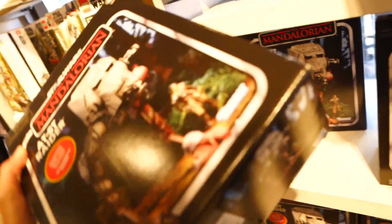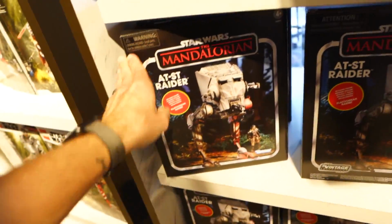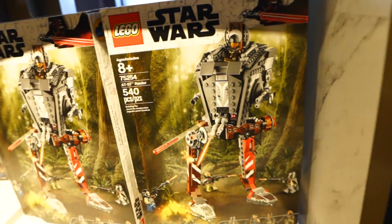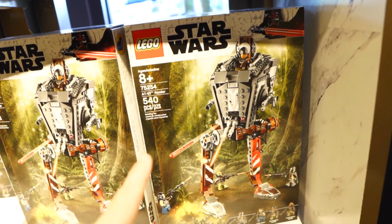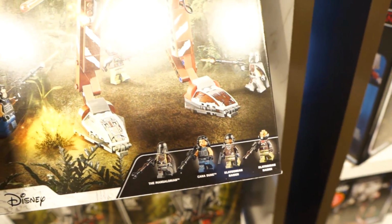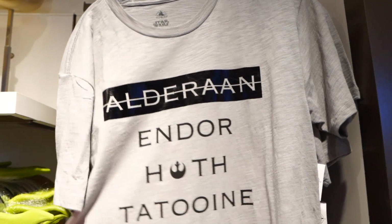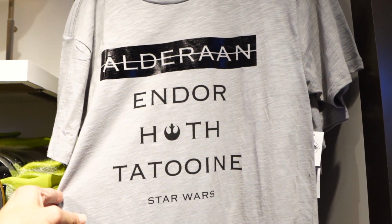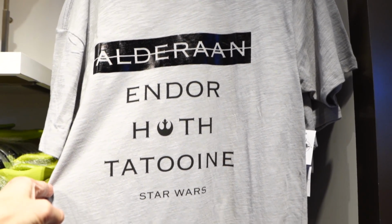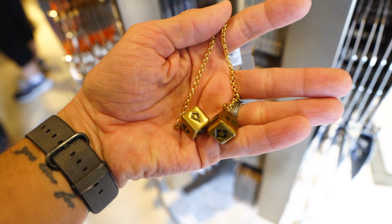Why does nothing have prices on it anymore? Well, this is some amount of money, I'm guessing. Ooh, Legos. Is an ATST, but it's not. Is it from Mandalorian? Oh yeah, it is. Look, got Cara Dune and the Mandalorian. For $29.99, we have this extremely insensitive shirt for the people from Alderaan. Come on, man. For $14.99, you can get Han Solo's dice hanging from your rear view mirror.